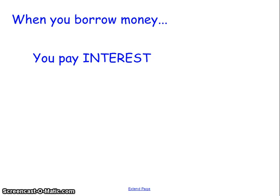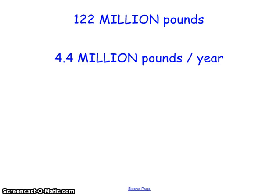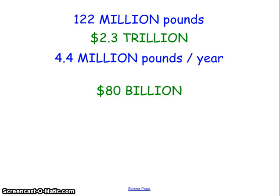So they borrowed, nothing major, just 122 million pounds. Which is not a weight, it's actually the unit of British money. So they borrowed 122 million pounds. That worked out to 4.4 million pounds a year in interest. In money that we understand, that means they borrowed $2.3 trillion and they had an interest payment of $80 billion a year. In other words, they borrowed a heck of a lot of money.